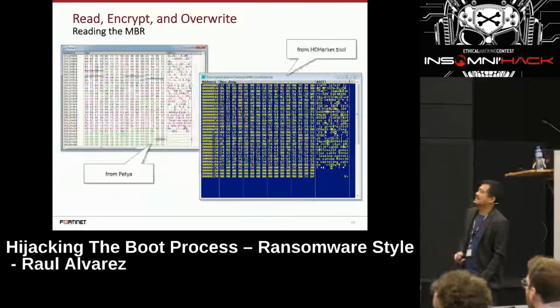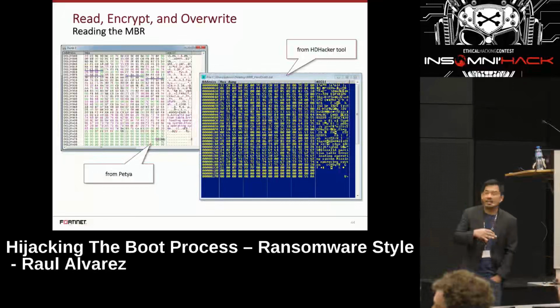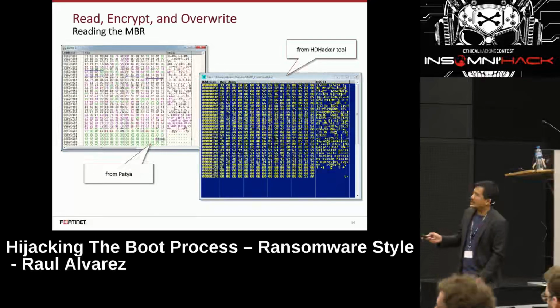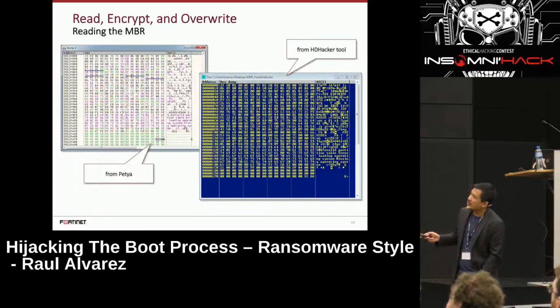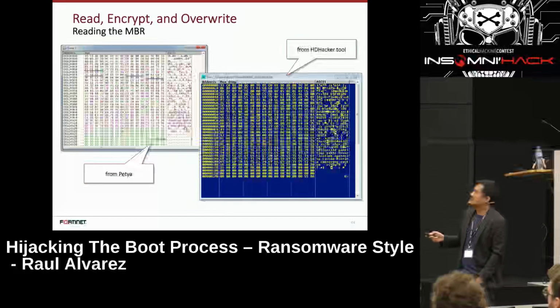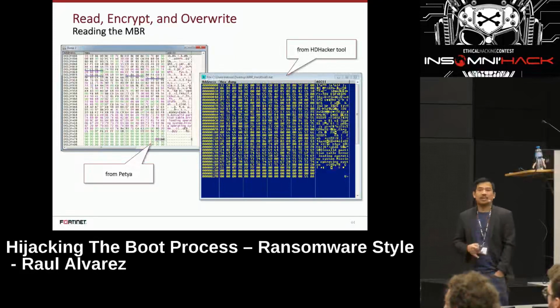Okay, you can use the Hijacking tool. From the Hijacking tool, this is the output. We read the MBR, we put it in a file, and if you compare the code coming from the Petya, they're actually totally the same. This is where it reads the code from your sector.